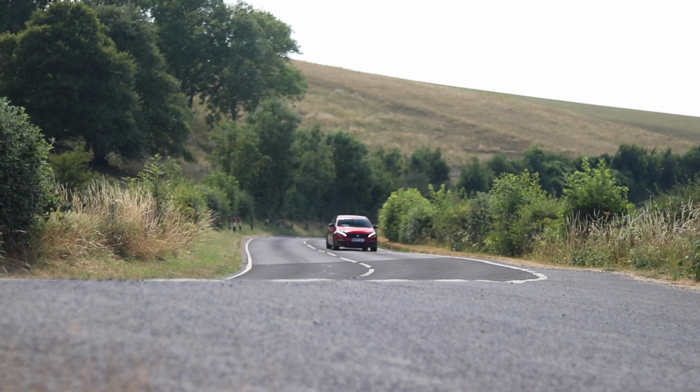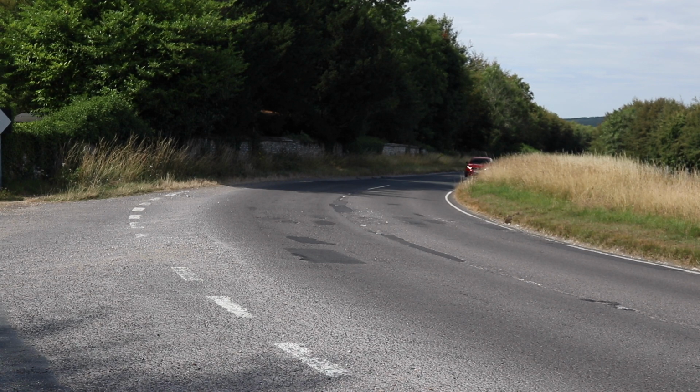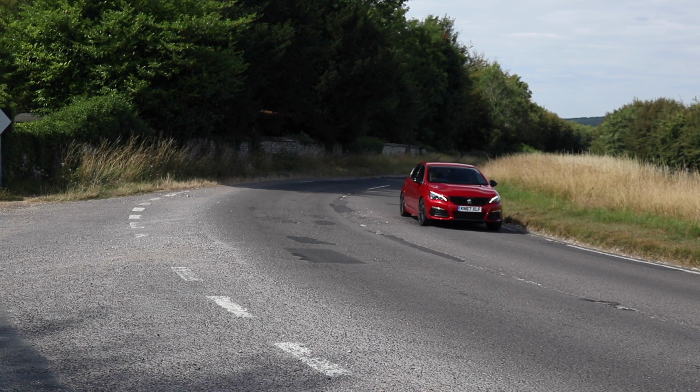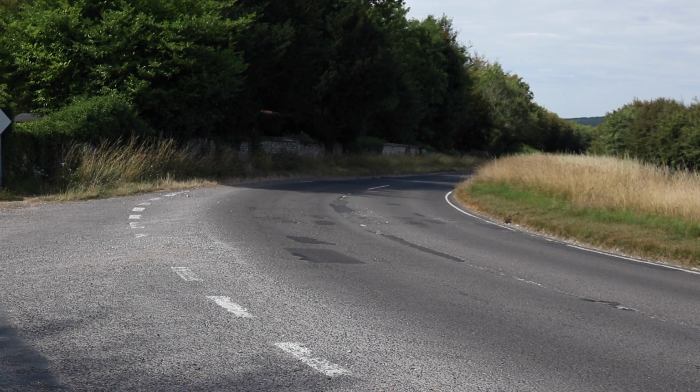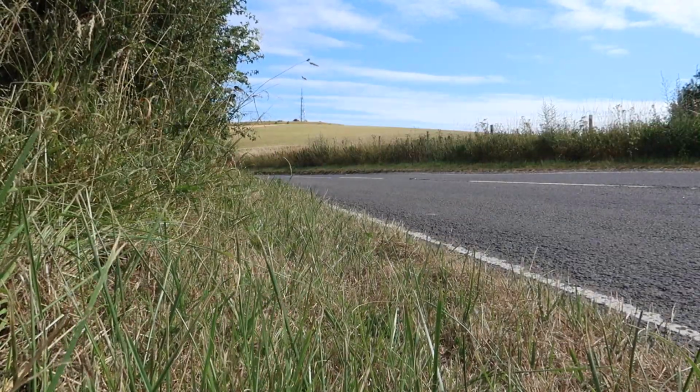It's agile and nimble too, thanks to a curb weight of just 1,205 kilograms, which is considerably lighter than its rivals, and it's not that much heavier than its little brother, the 208 GTI.